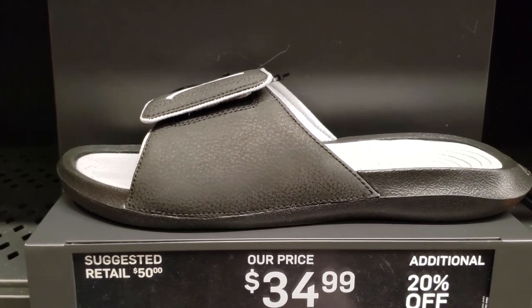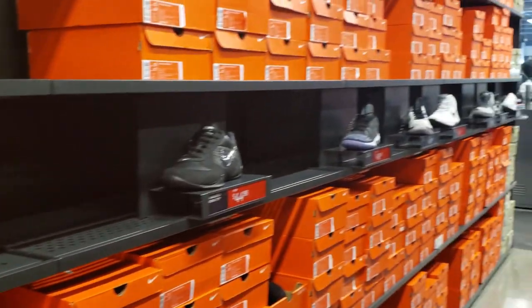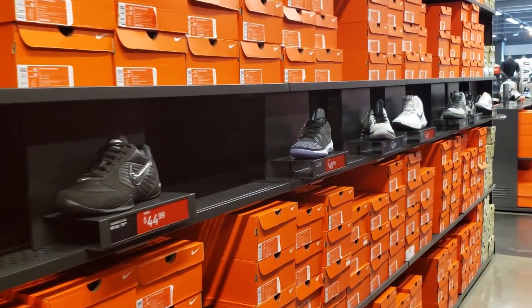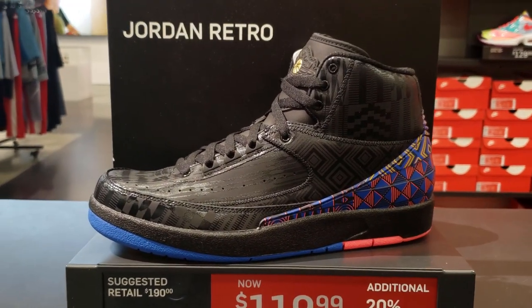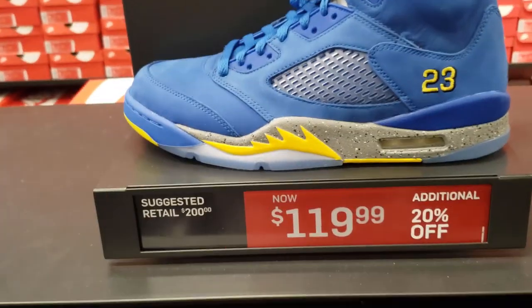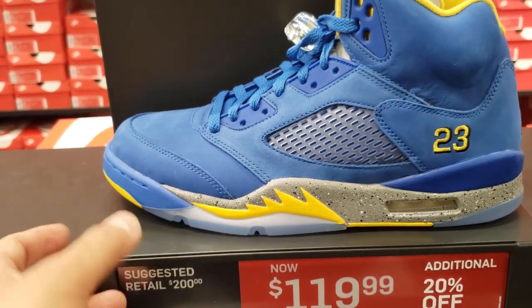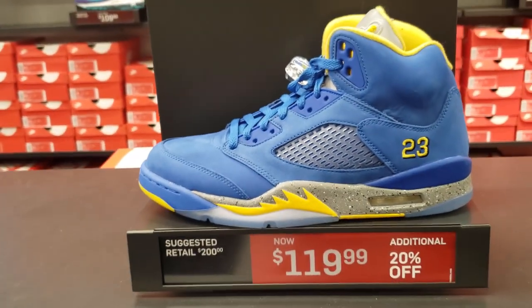I got the gray ones, I paid $17? Way too high. All right, I'm not gonna go over these. These are pretty mediocre. Yeah, these have been sitting, dude. Crazy, crazy low price. I cannot believe that's an extra 20% off, man. That is crazy. I love the color of these. I already got one, so. That's crazy though, you guys, crazy.